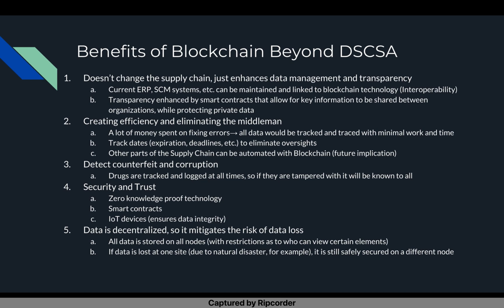There's also transparency that can be enhanced by smart contracts that allow for key information to be shared between organizations while protecting private data. It creates efficiency and eliminates the middleman. There's a lot of money that's spent on fixing errors, and with the blockchain, you could easily track and trace data with minimal work and minimal time and resources, and that could really save a lot of money and time.